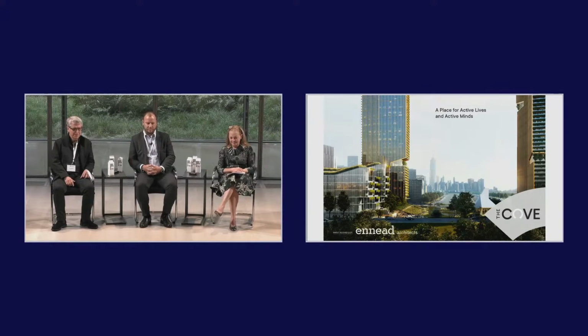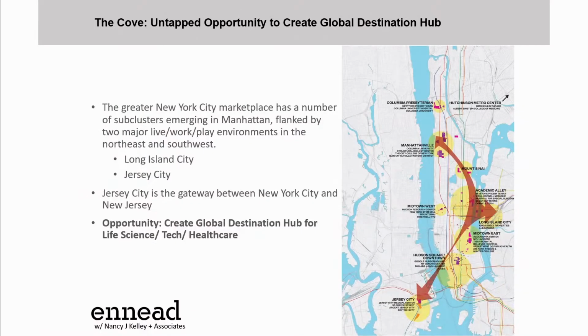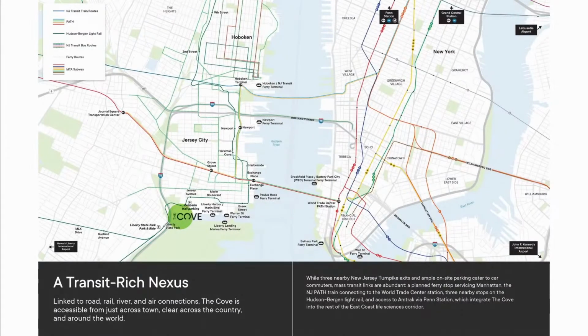Next, please. You've seen this bioarc many times, but really it's all about connecting the two portals, the two gateways in Manhattan, really starting up at Columbia and even Einstein, moving down through all the Academic Alley, West Side, and then into Jersey City, which we view as both the gateway to New York as well as the gateway to all the pharma in New Jersey.